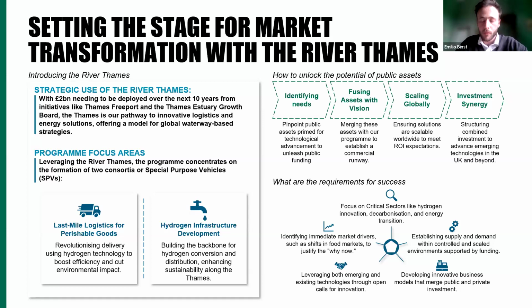How do we unlock the potential of public assets more generally? Well, the aim is really to show how we can unlock these public assets and turn them into globally scalable models. So it's really about identifying the good assets and then progressively applying our knowledge, the system that we built, and the methodology that will be presented in a second, bringing these assets to full global and scalable models.